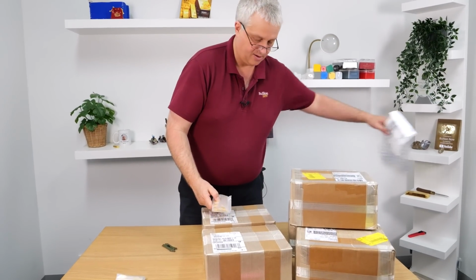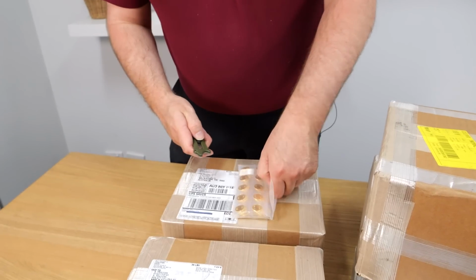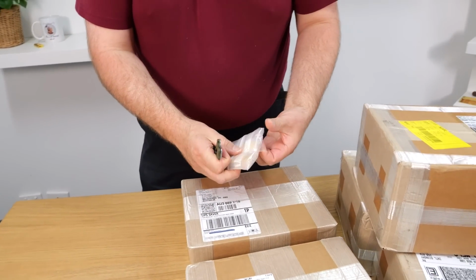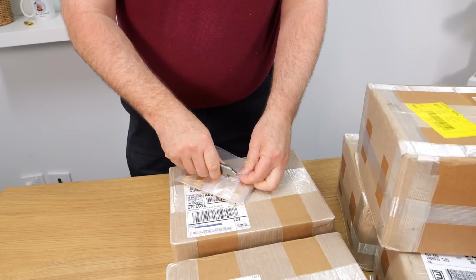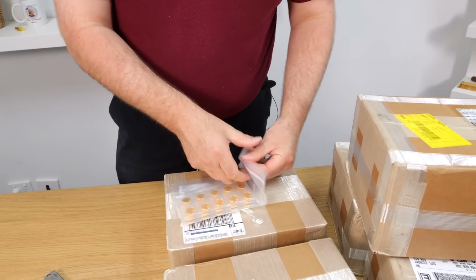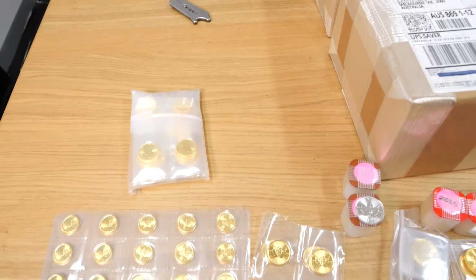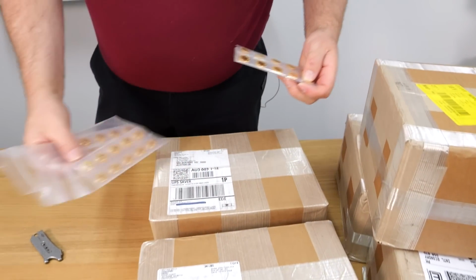Here we go. 1 cent has been found. Just not undone. And they tape them down well, which is a good thing. That was not a complaint. No, I always say that. Yeah, far better to have them nice and secure than flying around.